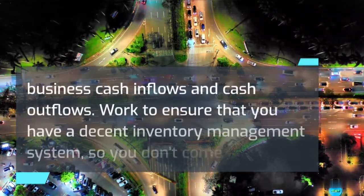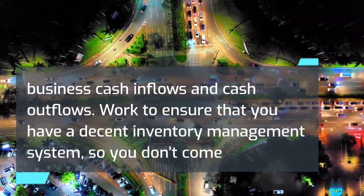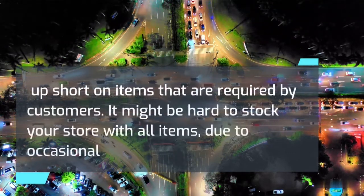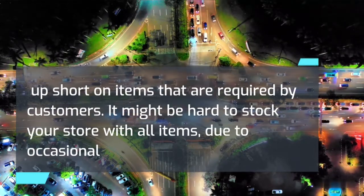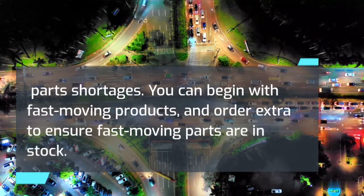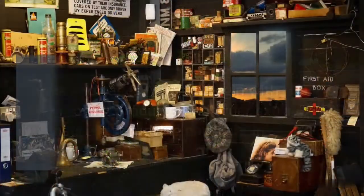Inventory management. You should be answerable for all the business cash inflows and cash outflows. Work to ensure that you have a decent inventory management system, so you don't come up short on items that are required by customers. It might be hard to stock your store with all items, due to occasional parts shortages. You can begin with fast-moving products, and order extra to ensure fast-moving parts are in stock.